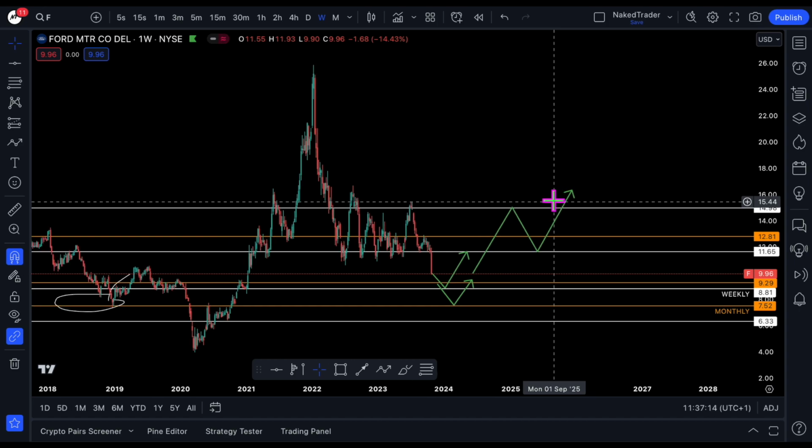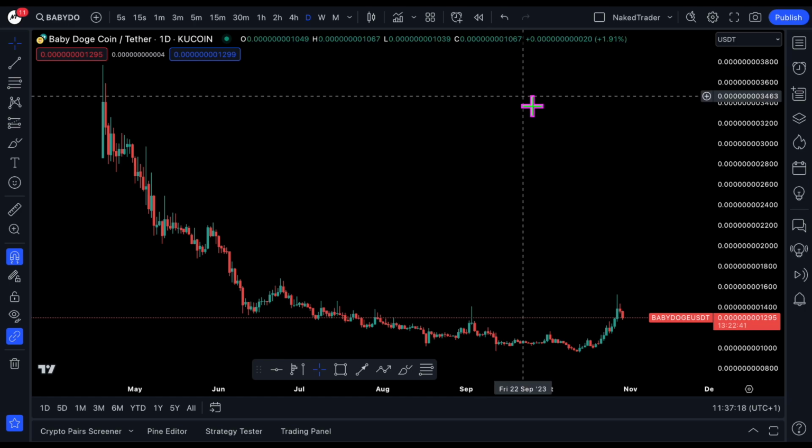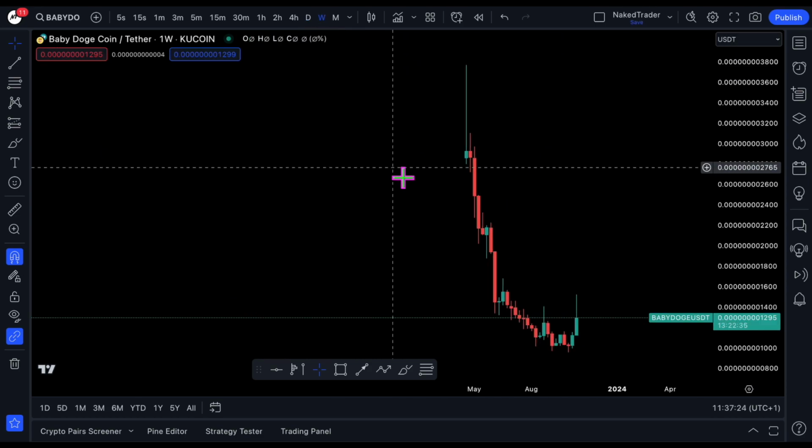So these are the plans for Ford, and from Ford I will go to BABYDOGE. Starting, this is the daily chart. Let's change to the weekly.